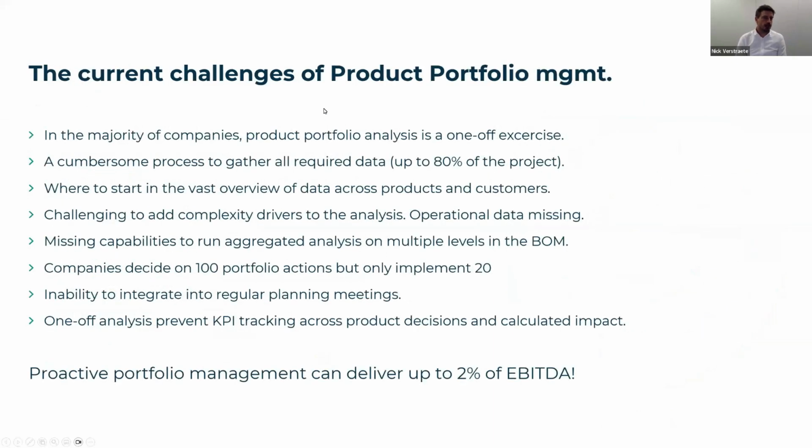Let's talk about the current challenges around product portfolio management. What are the challenges companies currently face in that domain? What we see is that in the majority of companies, the product portfolio analysis is a one-off exercise. It's an exercise that is done when the profitability has really eroded strongly, and there is a need for a significant transformation. It's typically a big bang project that is then launched, and it's launched every 2-3 years within the company. Companies know that it's not sustainable to do it that way, but still in a lot of organizations, that's how the cookie crumbles.